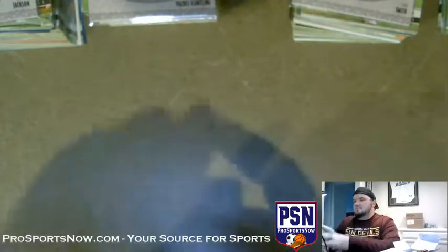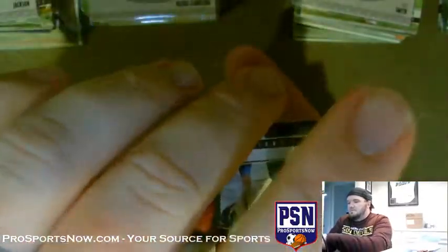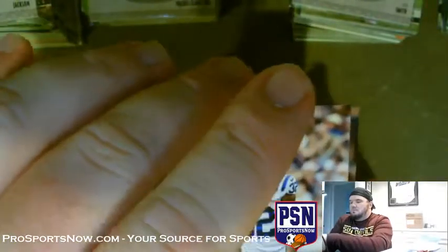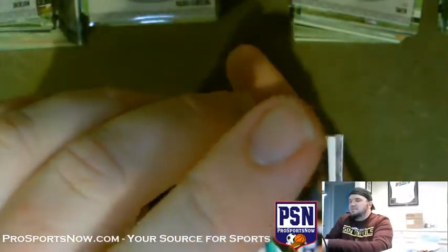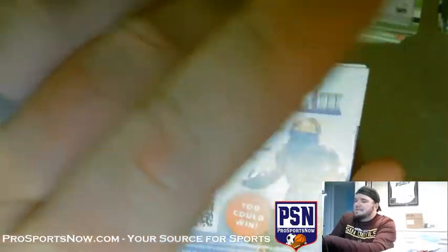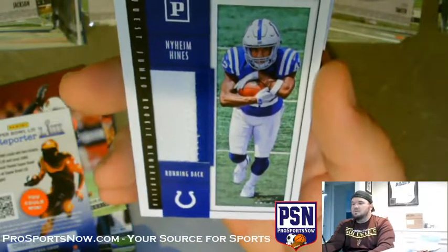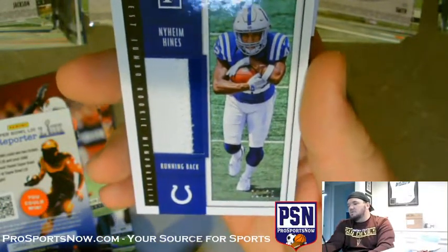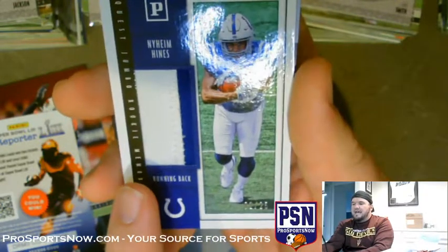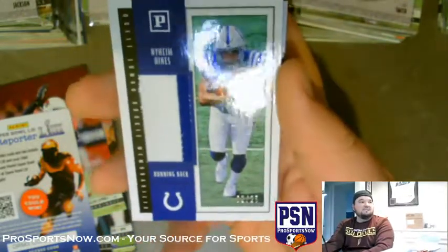Alrighty. So moving on to our last pack, guys, for break number two. Alright, here we go. Josh Norman's the last one on this side. So I'm going to flip it over. Cooks, Jones. All right, guys, in our last game used of this one. Ooh, this one's a patch. Numbered to 25. Nice hit for the Colts. So Hines, running back for the Colts. Numbered 2 of 25. We've got the white and blue patch with the white stitching. It's a nice card. Nice hit. Nice way to finish off the break.